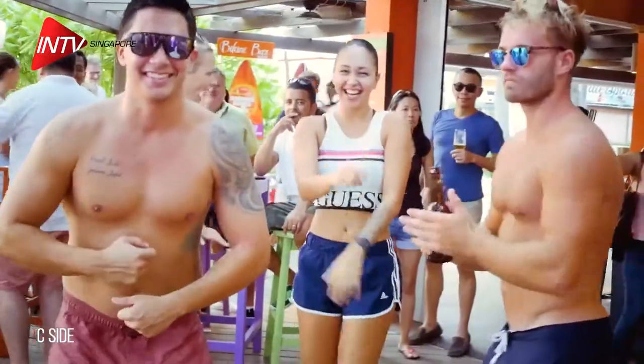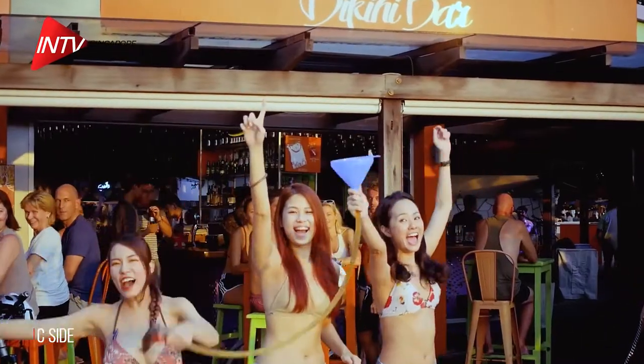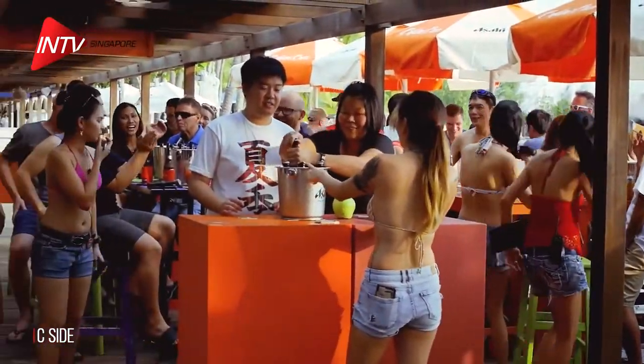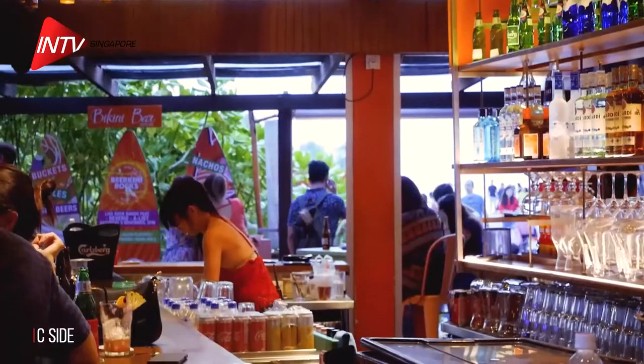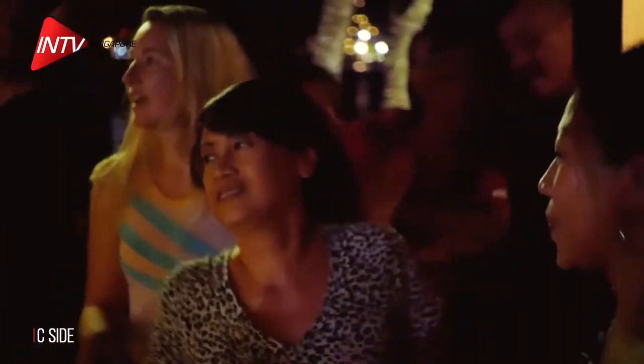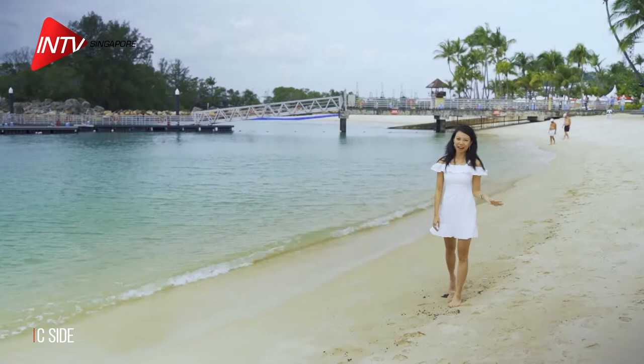Heart-thumping live music, irresistible drink and food offers, fun beach games led by Bikini Babes. Bikini Bar comes complete with a pool table and an island bar. Bringing some of the best homegrown bands in Singapore, be sure to join in the fun held every quarter. You'll be forgiven for mistaking this as a Bali beach.